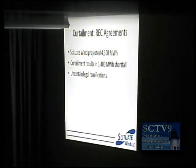In our REC agreement, for the renewable energy certificates, we had projected 4,300 megawatt hours in that contract. The curtailment means we'd be 1,400 megawatt hours short. We haven't asked our council to get involved at this stage. I'm not sure what the legal ramifications would be of underproducing. Clearly, the person who entered into a 10-year contract to buy the RECs would be a little disappointed that we weren't producing.